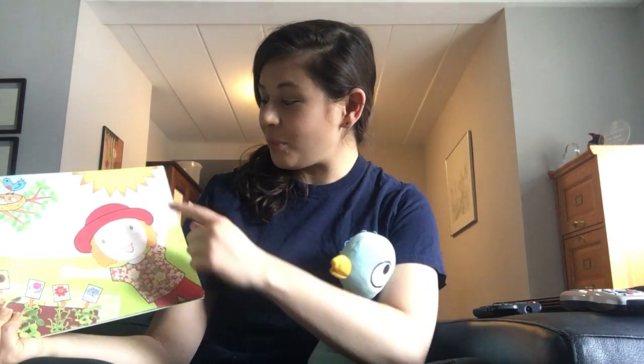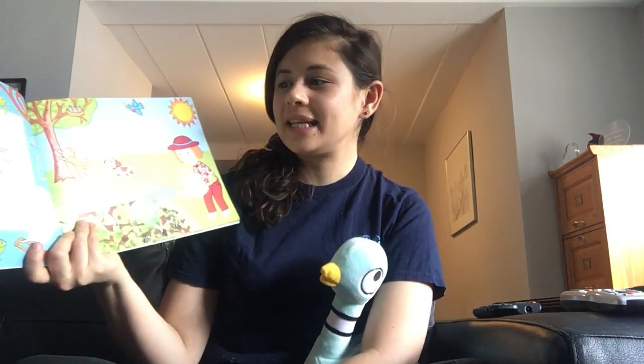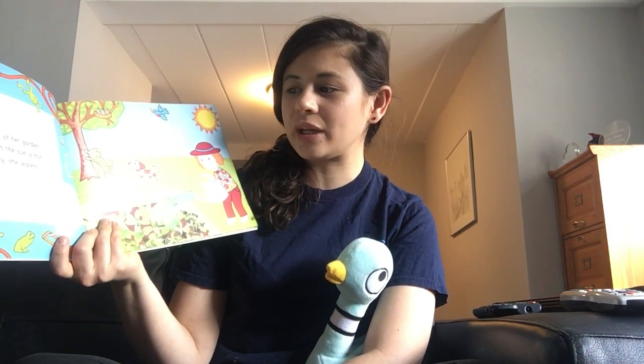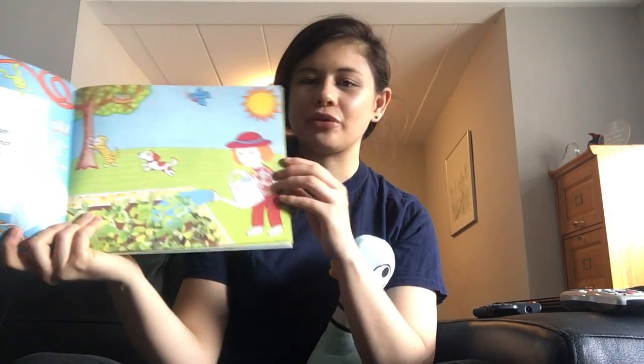I heard you say that the plants are starting to grow. The leaves are growing bigger, the roots and the stems are growing bigger, and they are getting more towards the sun. Let's keep reading. Zinnia takes care of her garden every day. When the sun is hot, the soil is dry. She waters her thirsty plants.